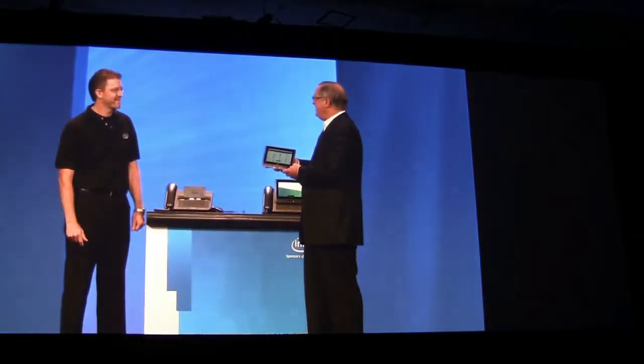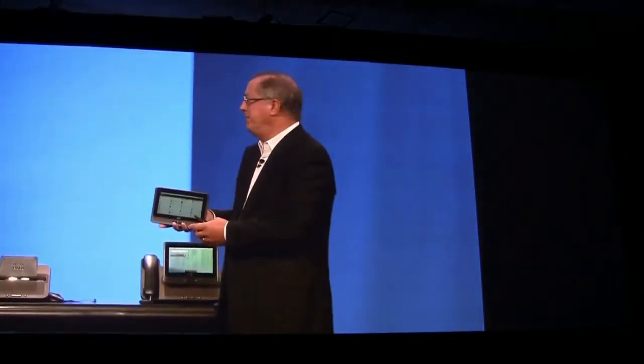Wow, that's pretty neat. This is a neat form factor. I think it's a great example of an enterprise-class tablet combined with a reinvention of the office phone.